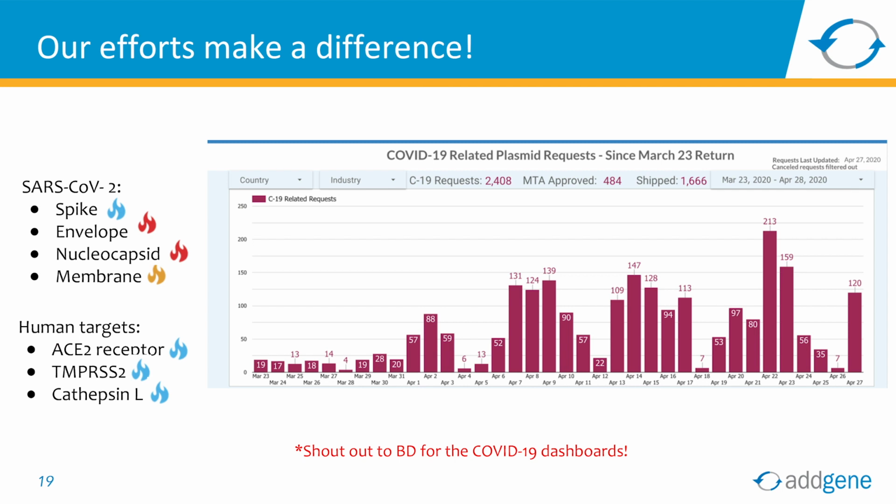And I just really want to end here noting how much our efforts are making a difference. So as Joanne mentioned, we've had a lot of requests for these plasmids, and they're flying out the door. In the few weeks we've had these plasmids available, we have tons of requests. Most of them are blue flame plasmids, which really means we're getting a lot of plasmids out into the community so scientists can further our efforts in fighting this virus and this disease.